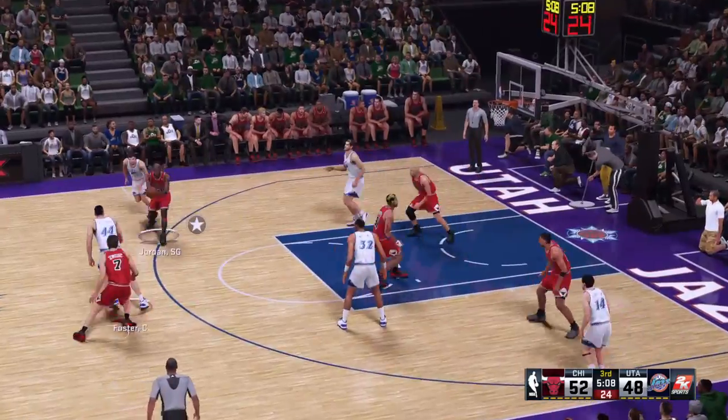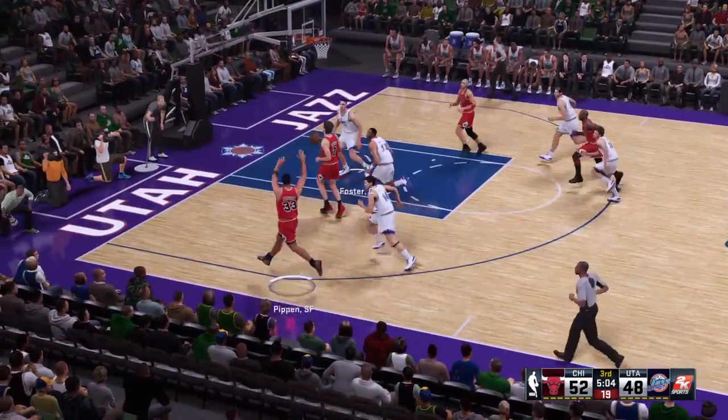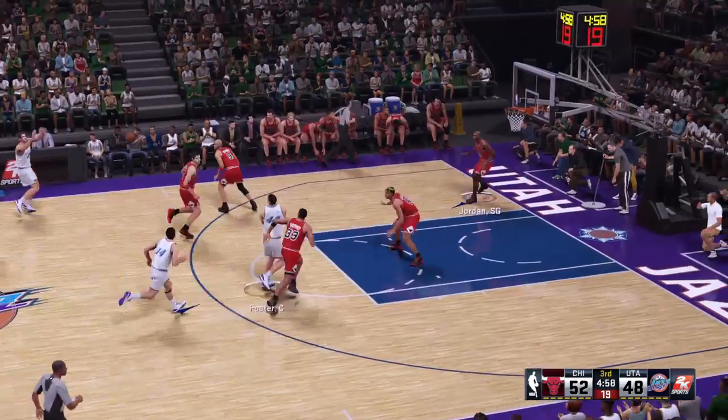And Foster kicks to Stockton. And stolen by Jordan. Fast break. Here comes Chicago. Here's Harper. Got a hand on it. Foster against Pippen.